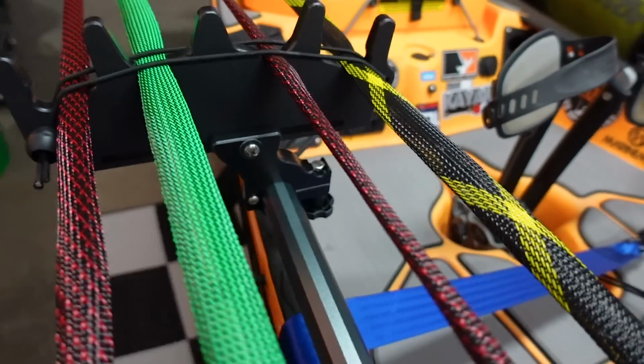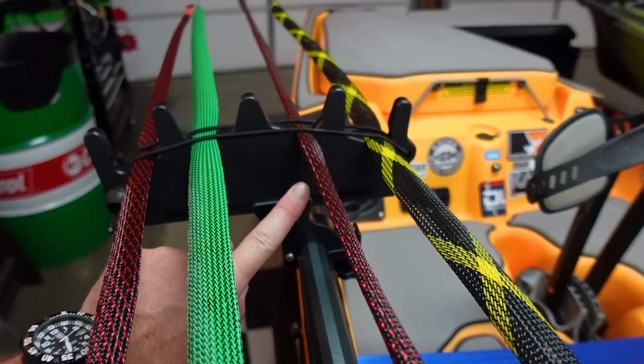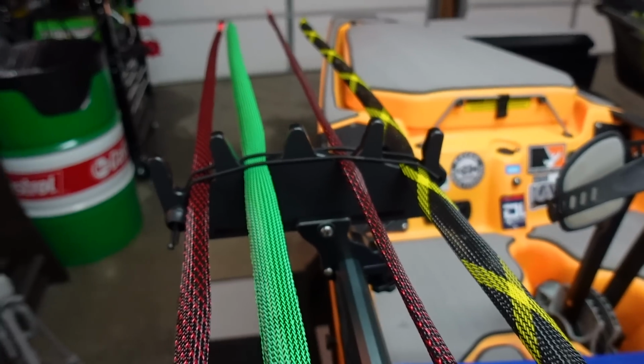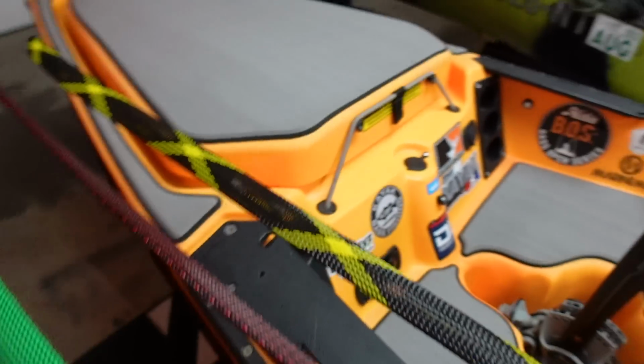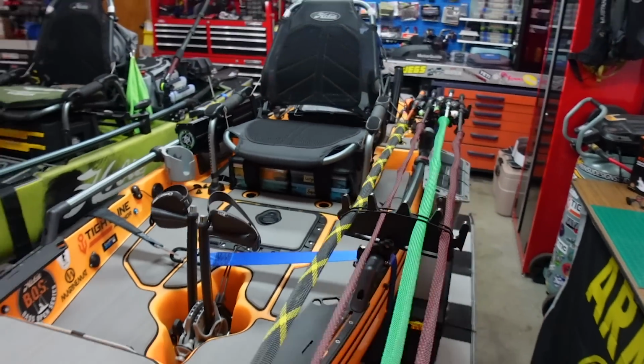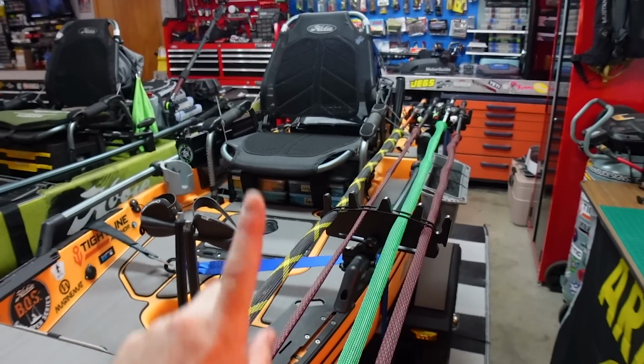And remember what I said, this one is designed to mount to my H-rail for Hobies, but they have this exact same thing with the T-track slots that can mount on non-Hobie or non-H-rail boats. But let me see if I can get a better shot for you here. You see how it actually stows my fishing rods horizontally, so I don't have them vertically sticking up.